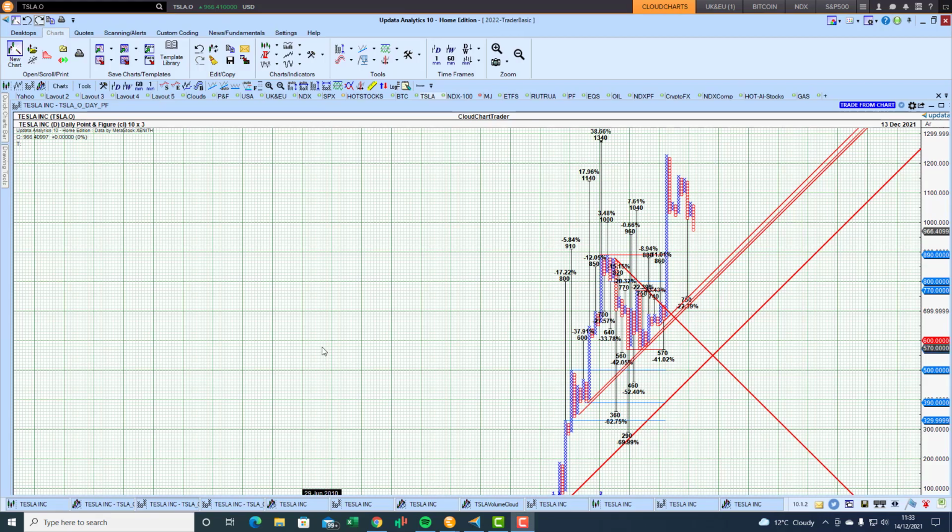So next up we'll look at Tesla from a point and figure chart perspective. I've got the 10 by 3, which means it's a 10 box size and 3 box reversal. Every X here is basically $10, and a reversal here would be $30. So we can see we had a beautiful rebound from this point and figure chart support zone. It then rallied up. It took out 860, 880, 960, 1000, 1040, and 1140 upside point and figure chart targets.